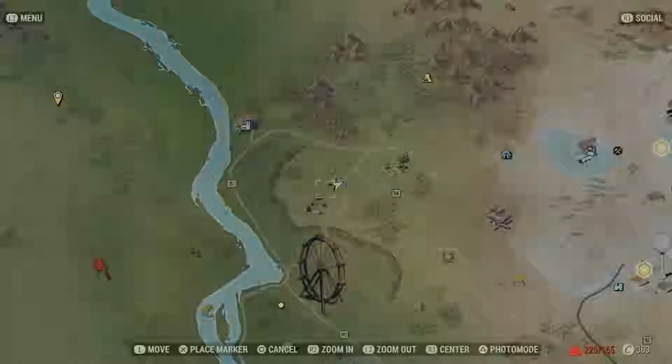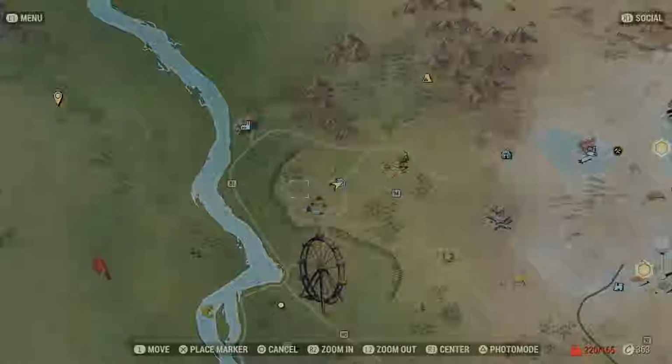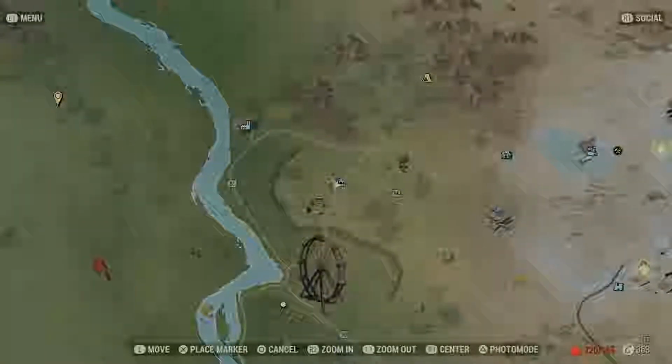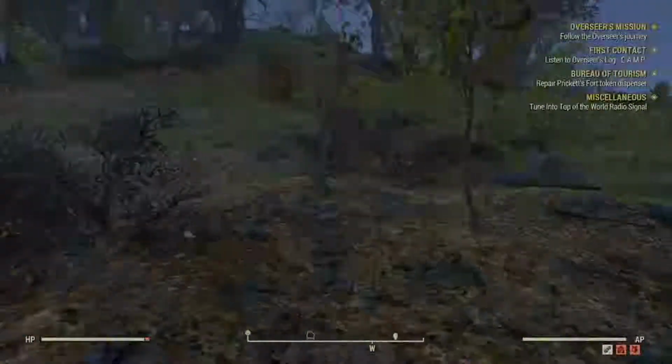Let me look at something. Where's the map? Okay, no. Let's see. I want to explore the outer edges first. Okay. I'll probably go discover this, and then it'll probably be where I wrap up.